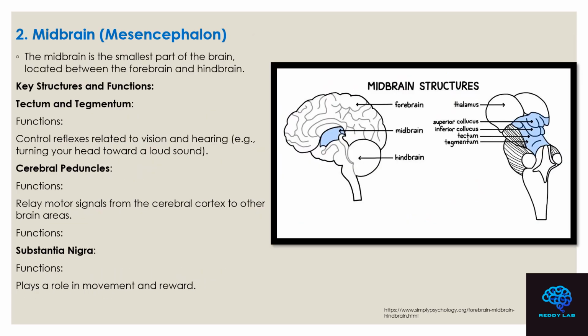So the next part of the brain is the midbrain or mesencephalon. Midbrain is the smallest part of the brain, located between the forebrain and hindbrain. The key structures of the midbrain are tectum, tegmentum, cerebral peduncles, and substantia nigra. The function of the tectum and tegmentum is to control reflexes related to vision and hearing, for example, turning your head towards a loud sound. Then the cerebral peduncle's function is to relay motor signals from the cerebral cortex to the other parts of the brain.